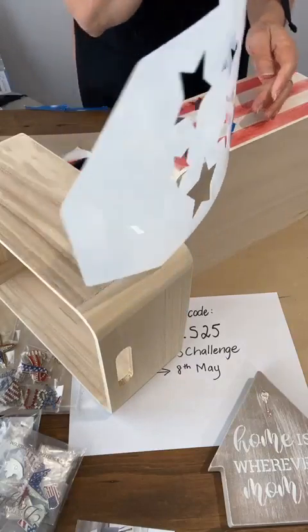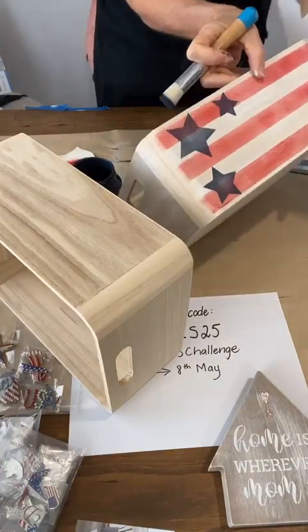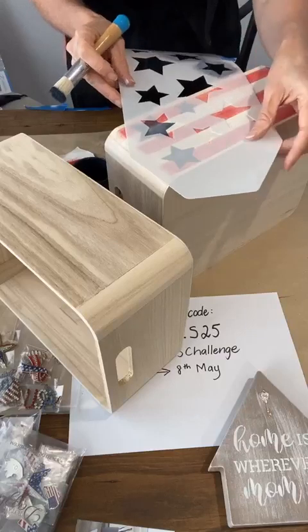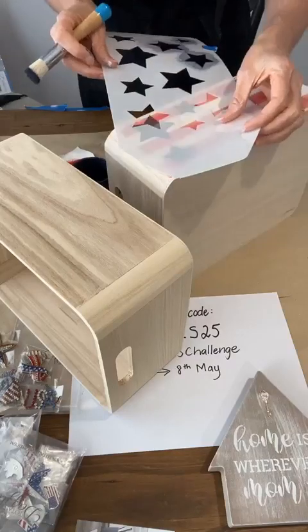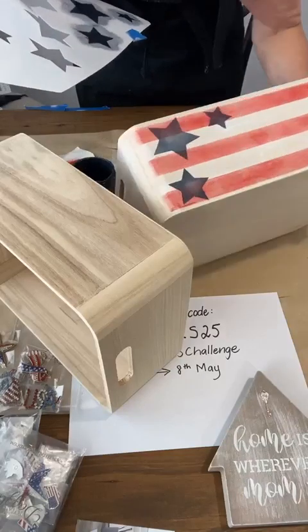All right, let's see. That's looking great, guys. I'm happy with that. What do you think? I feel like I want to add another star or two, so maybe I'll just add this little guy down here somewhere. Oh, maybe a little one. I feel like we need an odd number. 3's good.